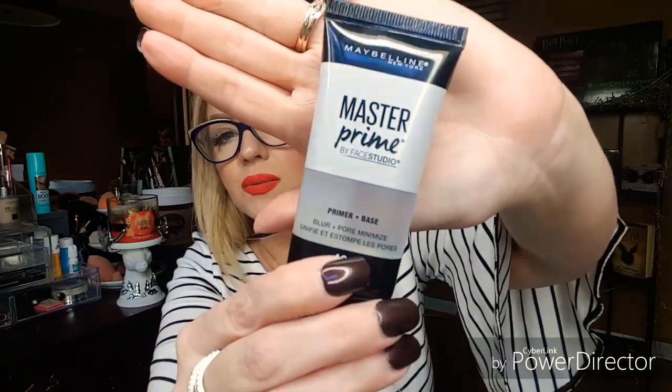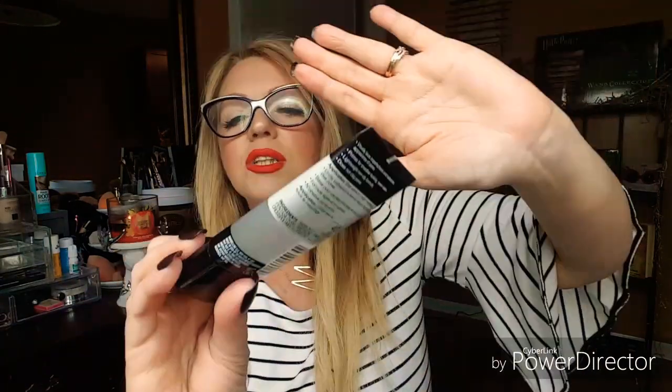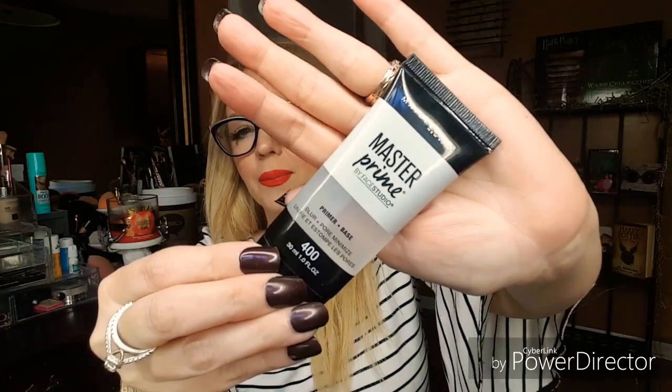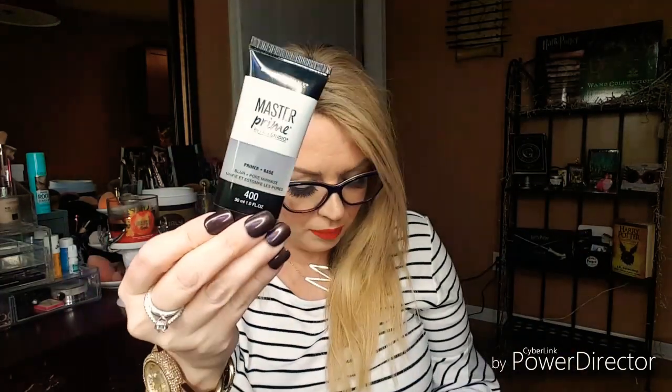This one's 400, and this is the only one that says it is a pore minimizer, which is what I'm looking for. And this one just says smoother. Let me see. This one is like a lotion. It's like a white lotion.